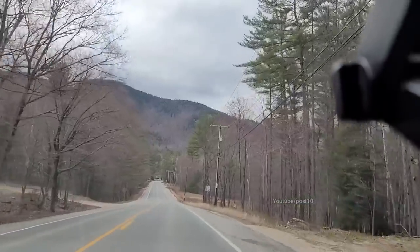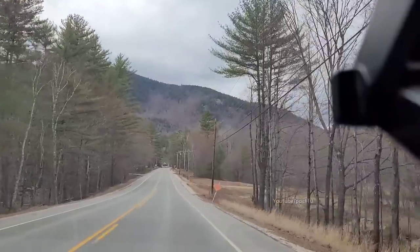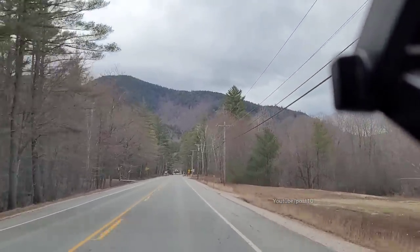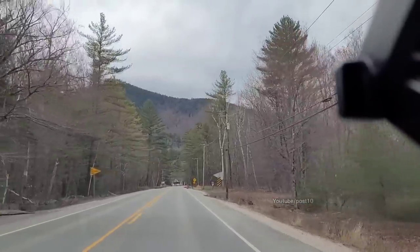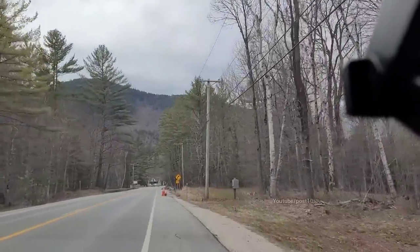Does anybody else think this sign is weird? The orange sign here says pavement ends. But it doesn't interfere with traffic at all. Up here, it's not in the lane. It's a small portion of the breakdown lane. Right here.